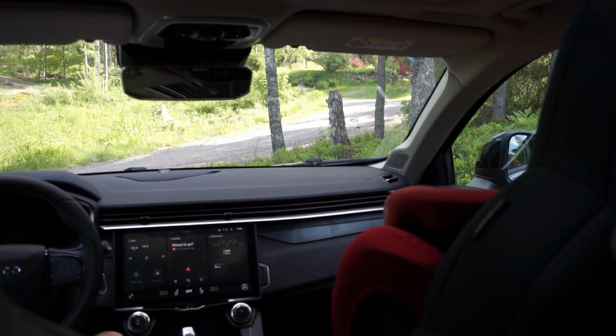Another feature I like is the auto hold button down here under the gear selector. So when you stop at a traffic light, you can press that and you can take your foot off the brake and you can just press the gas pedal when you want to go. I've actually been using that quite a lot. At first I didn't know why they would have a physical button for that, but it actually works pretty well.